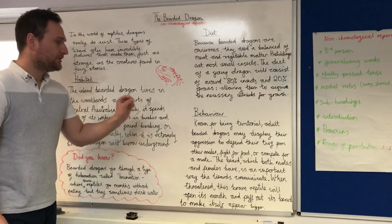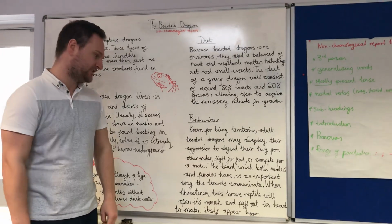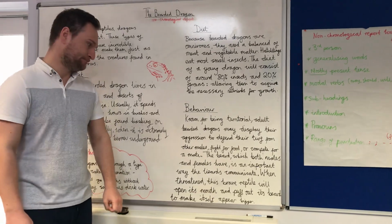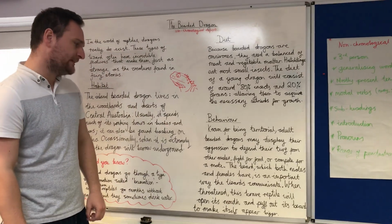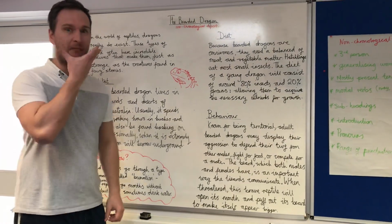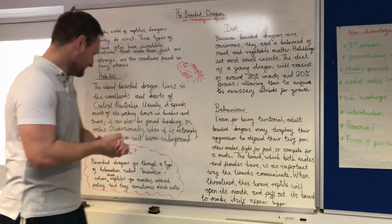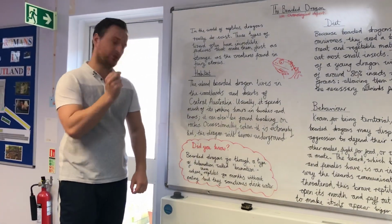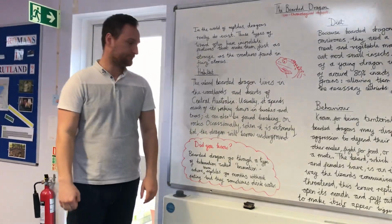And behaviour. Known for being territorial, adult bearded dragons may display their aggression to defend their turf from other males, fight for food, or to compete for a mate. The beard, which both males and females have, is an important way the lizards communicate. When threatened, this brave reptile will open its mouth and puff out its beard to make itself appear bigger. And my did you know fact: bearded dragons go through a type of hibernation called brumation. This is where these reptiles go months without eating, but they sometimes drink water.